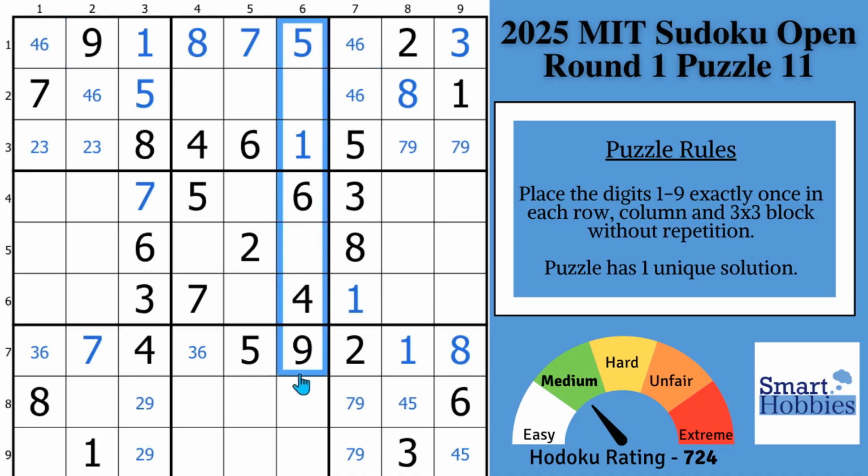Now look and see what heavy house you created in column 6. We have 5 digits filled out: 1, 5, 4, 6, and 9. You just need a 2, 3, 7, and 8. You might notice with the 2, 7, 8 right here, you can solve that for a 3. And then with these two 8s, you can solve this for an 8, which just leaves you with a 2 and a 7. And with this 7, that's got to be your 2. That's got to be your 7.